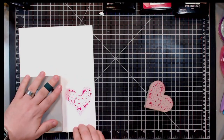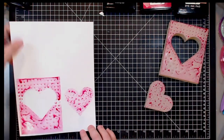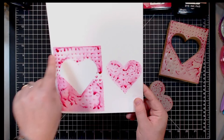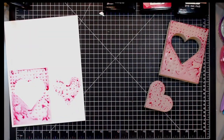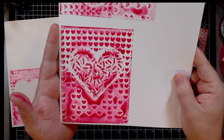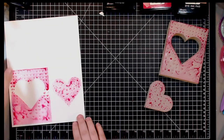Okay, it's going to be hard to see because of how bright the lights are, but I'm going to bring it up so you can see it just did the most perfect heart outline. And you can see the little hearts on here, but it's going to be really hard to see on the camera. But now this one is already almost dry, and look at how cool that is. Oh yes, that's a really great idea.